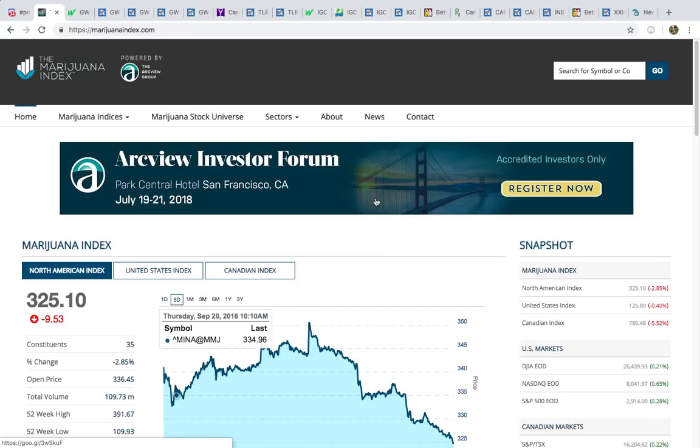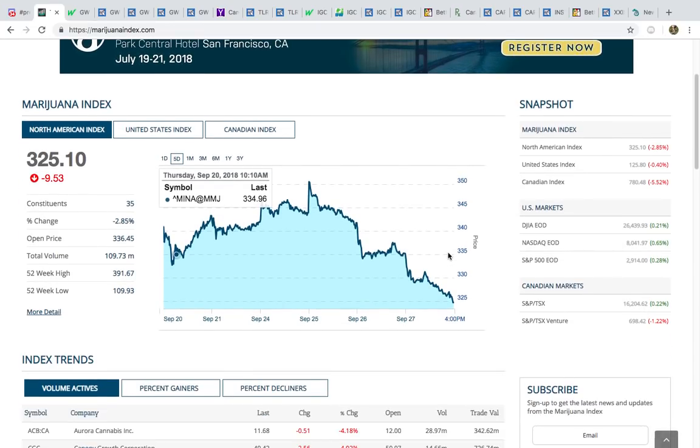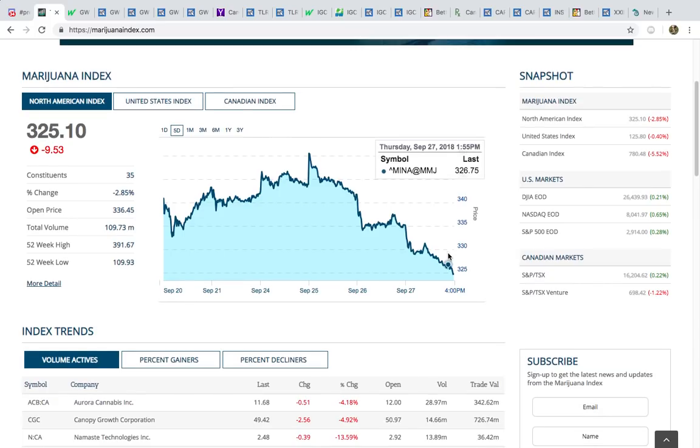We're going to focus on the biotechnology marijuana related stocks. What we're looking at here is the marijuana index, and as you can see, it was down today. The North American index was down nearly 3%. You can see it's on a multi-day drop, now a 3-day pullback after hitting this high up here above 350.